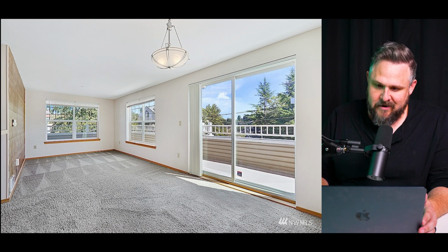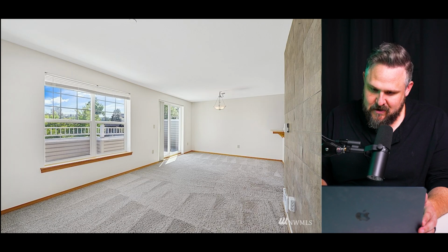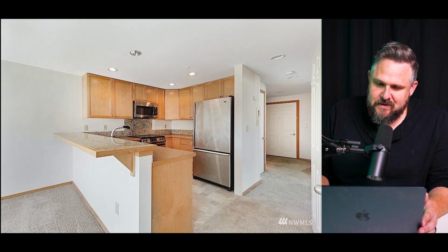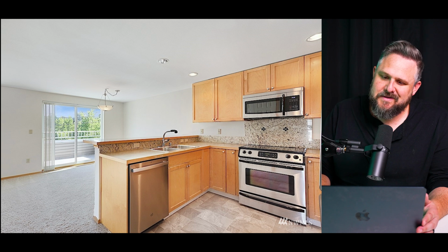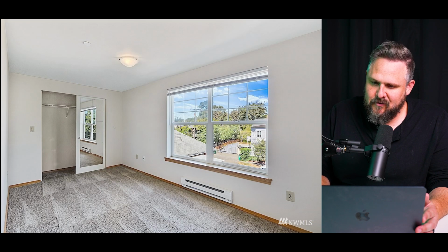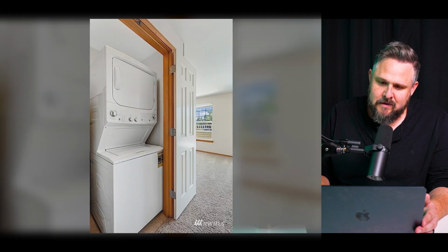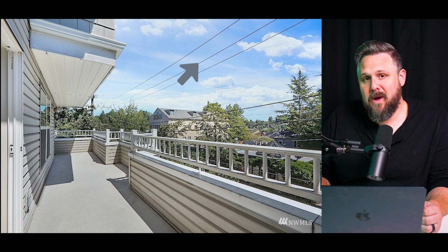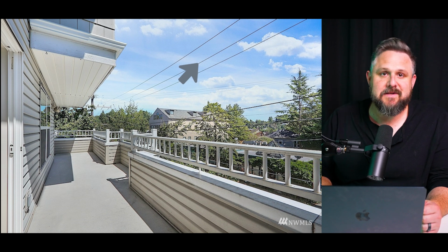When we look at the interior, there's nothing special here. Basic carpet, looks like a cork wall of some weird type. Kitchen is absolutely tiny. It's not bad, but those cabinets look pretty stock. You got a weird, odd black splash there. Tiny bedrooms, outdated bathrooms. You do have a washer and dryer in unit, and you still have an HOA fee of a little over $300 a month. Not all that impressive. I'm sure this has everything to do with the area, but I can tell you right now, there's no way I'm living there with those power lines right outside my window.